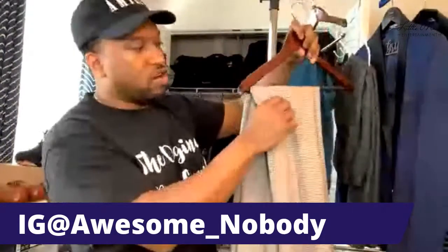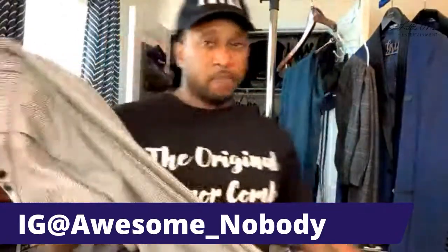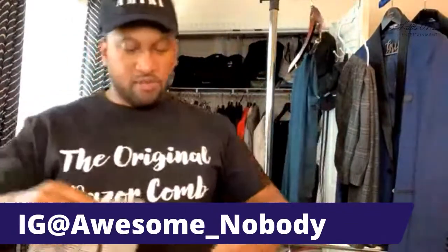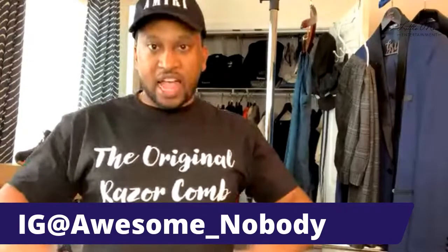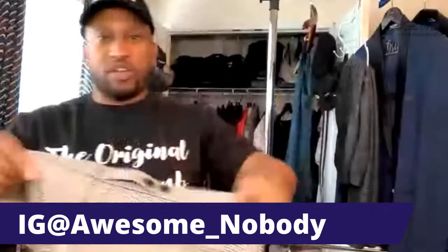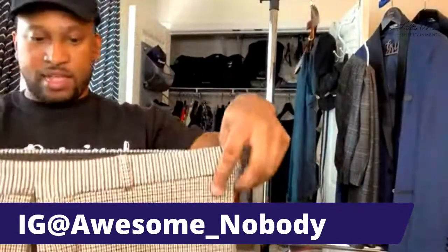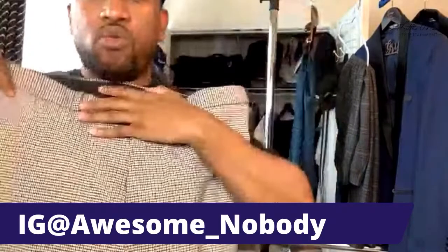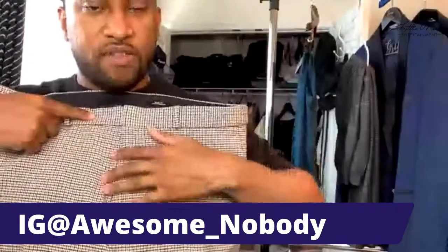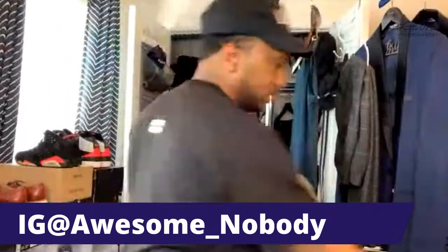And these were all Zara or H&M. It's a Zara H&M, and it's just a flat front, expandable waist pants. Very nice, very comfortable. They're tight, but they feel very nice. And so the expandable on the waist is just the side buttons. And then flat front, as you can see, meaning nothing from here to here as far as the pleats from the pocket. This is the zipper to the pocket. So these were just a khaki plaid type of pants.